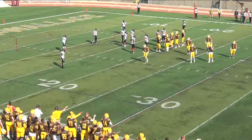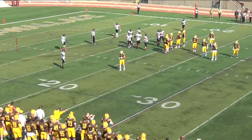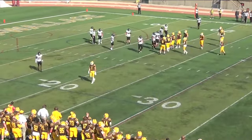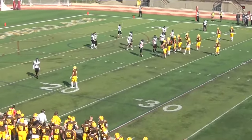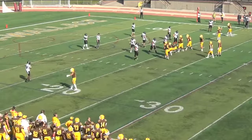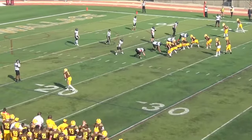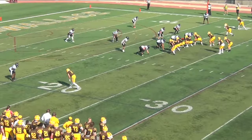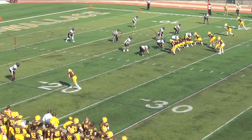This young man, he looks the part of a middle linebacker. He's got the old-style neck roll behind his helmet. He's got the big, bulky shoulder pads. He's a thick kid that really makes an impact on the field. This young man can flat-out play football. He did a great job of running through the tackle as well, bringing his hips.